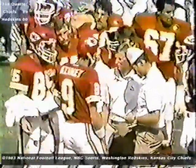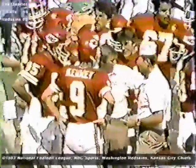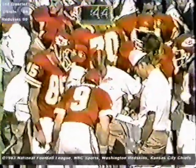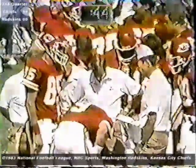Now, this is a key conference. What is going on? What's the conversation? They're talking about just what I said. What type of defense are they going to be in? They're going to be in their nickel situation. Washington is not in it now, but as soon as the timeout is over, they'll run everybody in to play their nickel setup. What the Chiefs will try to do is either isolate Carson or isolate Hancock, a one-on-one situation.